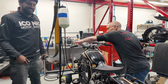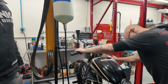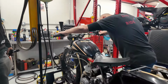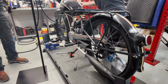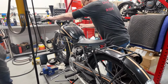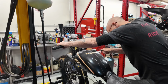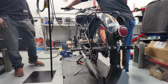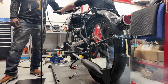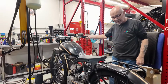So cool. Okay. He's going to try to put it in gear, it looks like, with the hand shifter. Hey. There you go. Oh, transmission works. First, second, and third gear, all works. Nice job.